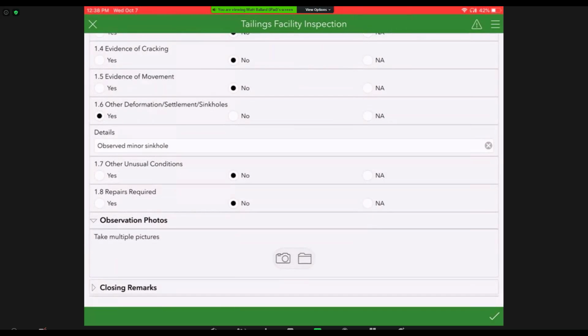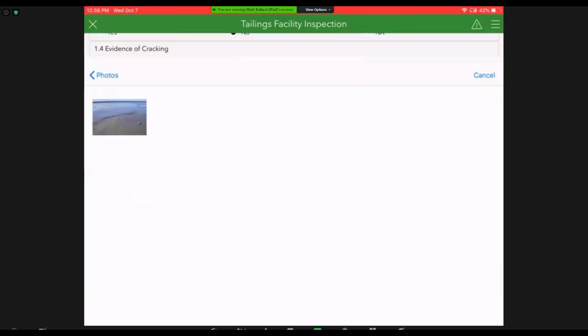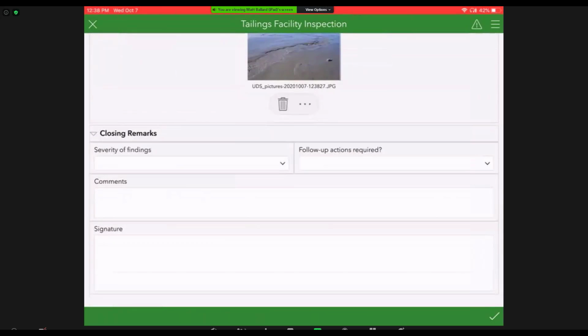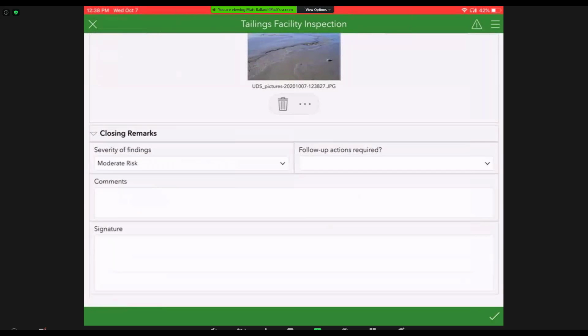With every survey, we want to understand what it looks like in the field. So we're able to attach one or more pictures. In this case, I'll quickly grab a recent picture that we took of the facility and provide a couple of closing remarks. So this is the final section where I, as the operator, can provide my assessment of what I inspected. I can first specify the severity of the findings, whether they're acceptable, low, moderate, or high risk. These might correlate with, for example, your trigger action response plans or TARPs that you've deployed in your facility. In this case, we'll select moderate risk.